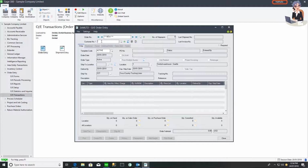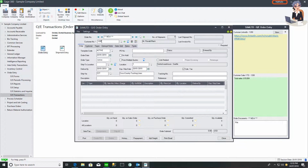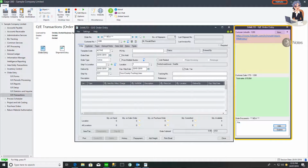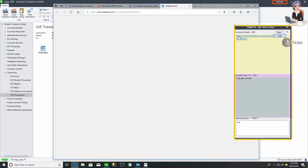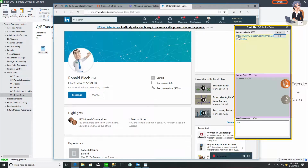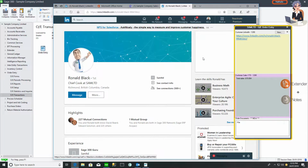So I log into Sage 300 to enter the order, and as I'm selecting customer Ronald Black, I see some relevant information appearing on the right hand side in the tray. I can open the LinkedIn link for Mr. Ronald Black so that I have the relevant information to chat to him about when I call him to thank him for the order. I can also see year-to-date sales, and I can confirm that this is a particularly large order for Mr. Ronald Black, which I may need to chat to the credit department team about as well.